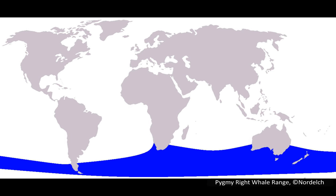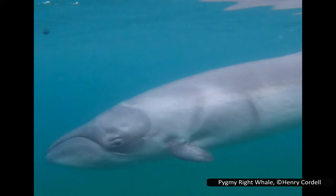The pygmy right whale lives in the southern oceans, in the polar waters around Antarctica, and going as far north as New Zealand and southern Argentina, South Africa and Australia. It is rarely seen by humans, so has been little studied. It also managed to escape the whalers that pursued most of the baleen whales. It was seen as of little value to them, due to its smaller size.